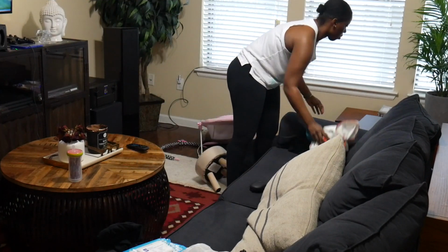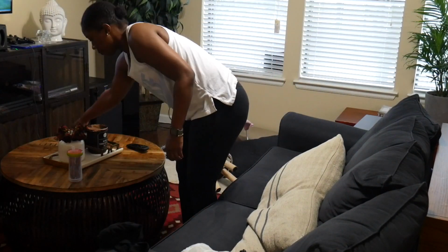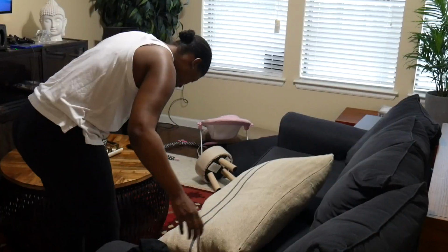Next, let's clean up my den area. This is probably the second most used space in the entire house. We watch movies, play games, and just chill together in this space.